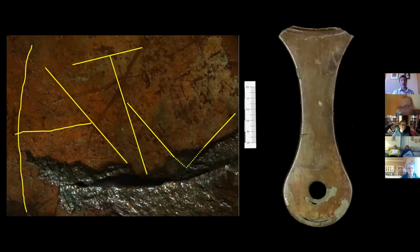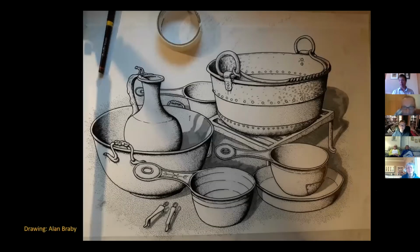So the hoard is a fascinating one. And here we see Alan Braby's reconstruction. This is taken from the artist's drawing board. You can see the tools of the trade round about. To give you an idea of how this would once have looked, it was all buried within a cauldron, and there was also a gridiron. So you're seeing here the tools used for over 100 years.